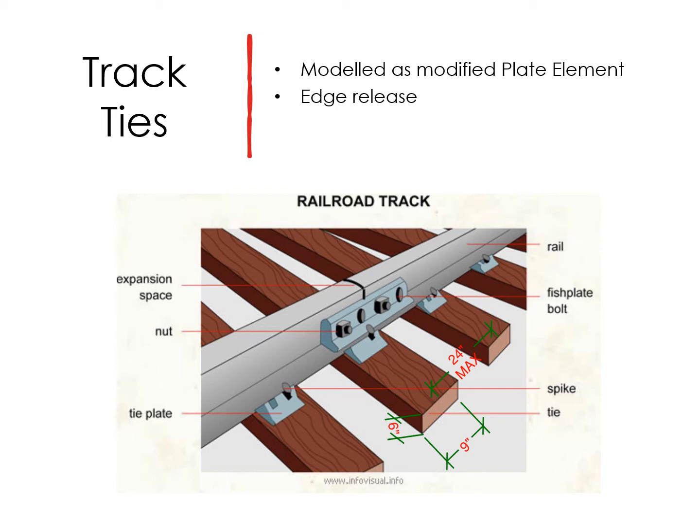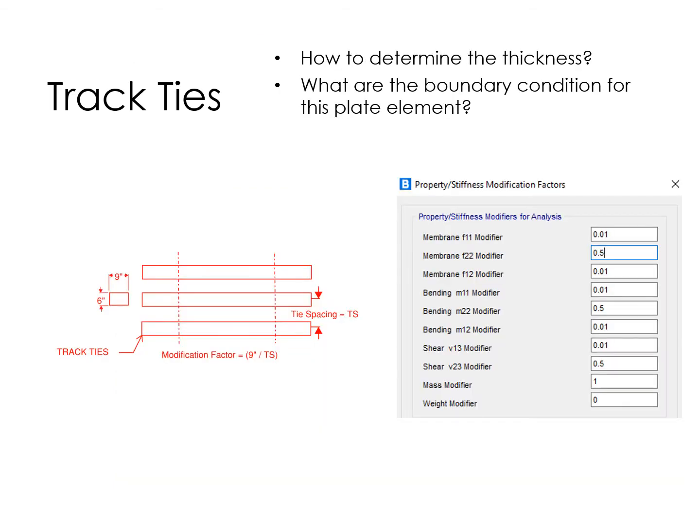And the main difference for this open deck structure compared to a closed deck is that we don't have a concrete deck, so the stringer will be non-composite as compared to the closed deck structure. So in the model, instead of pulling in a line element for each track tie, we use a plate element for the track ties.